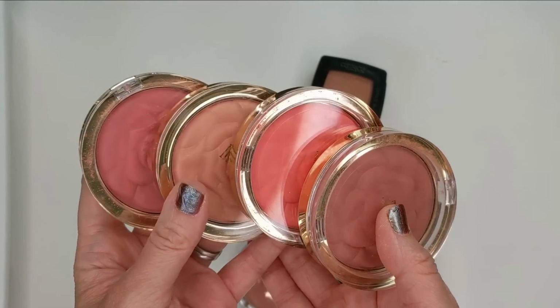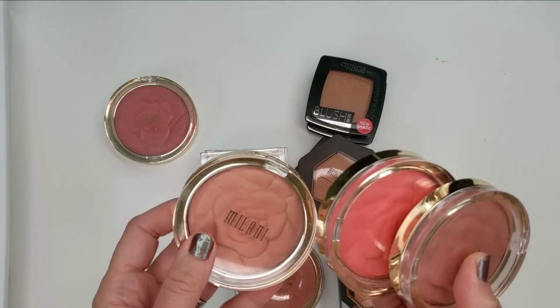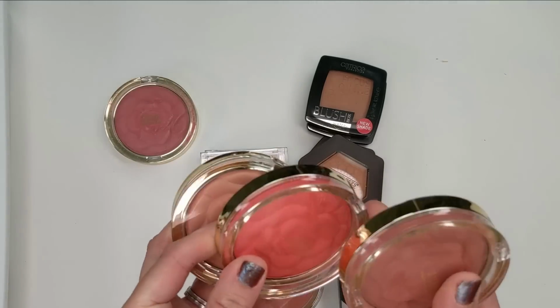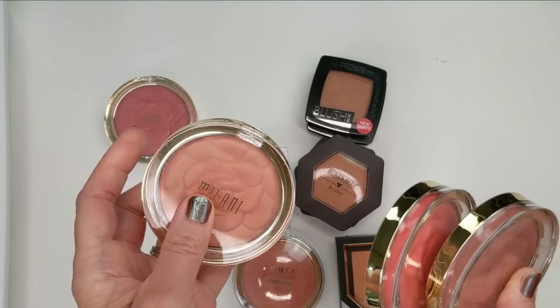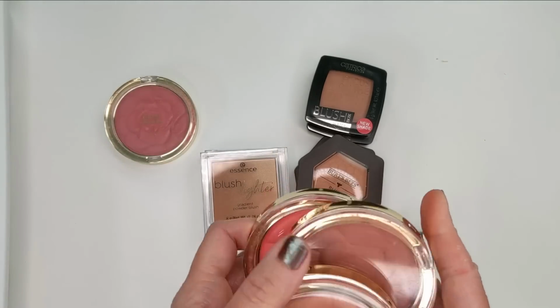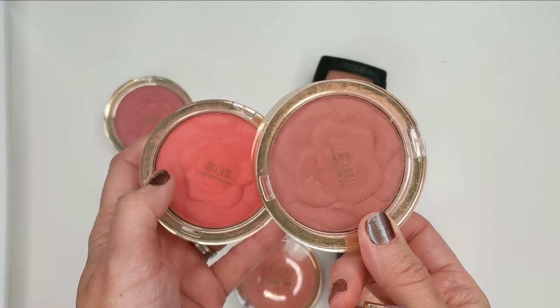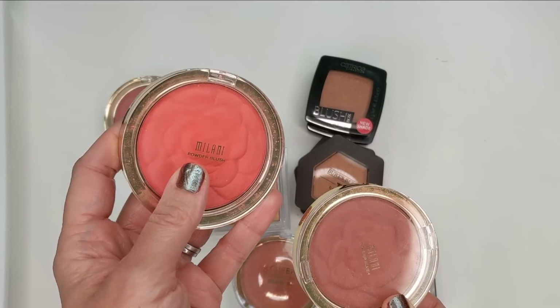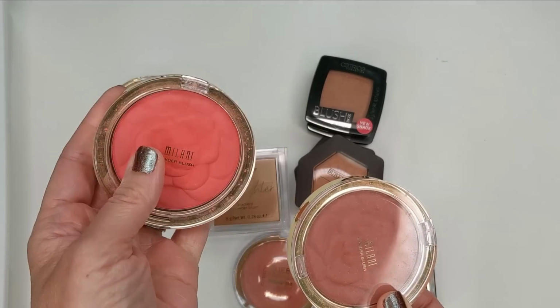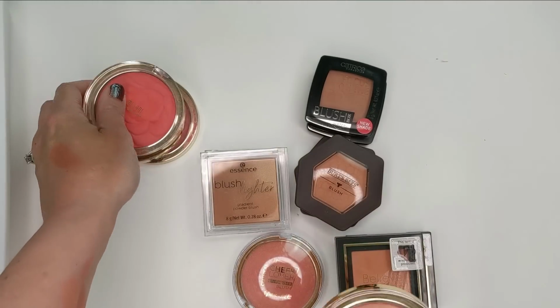Next up, I also have the Milani Rose blushes. These have been around forever as well, and some of these that I have are actually really old, and I should probably replace them. I think this one, Blossom Time Rose, is probably the newest one that I have, but I would say my favorite shade is probably Romantic Rose. I use this one a lot. Coral Cove is beautiful. It's just so pigmented that it's too bright. I have to really watch how much I use with that one for sure.